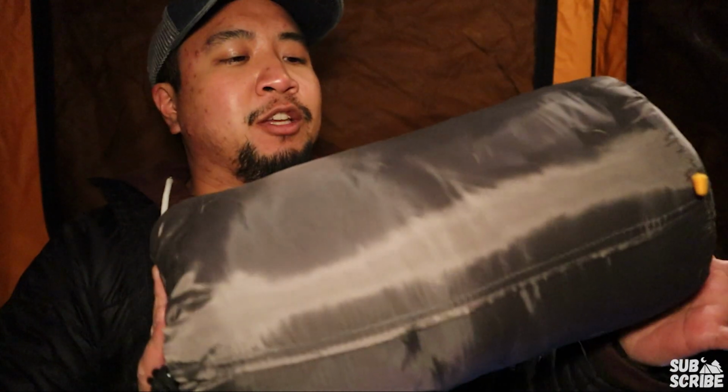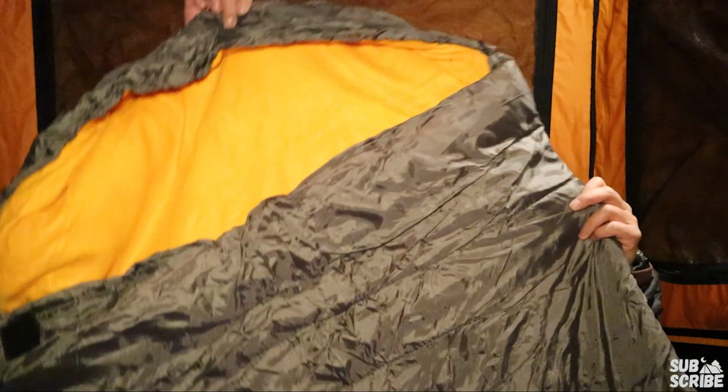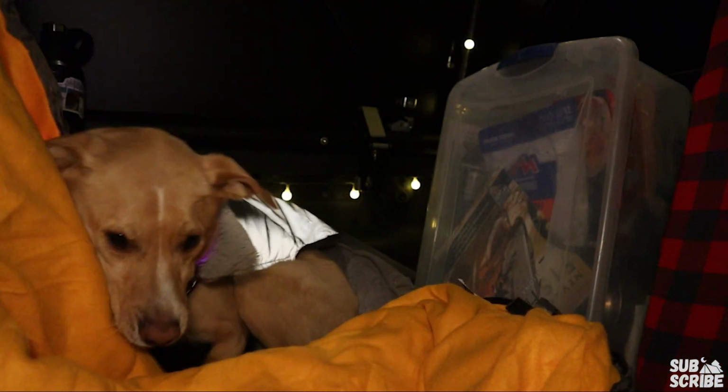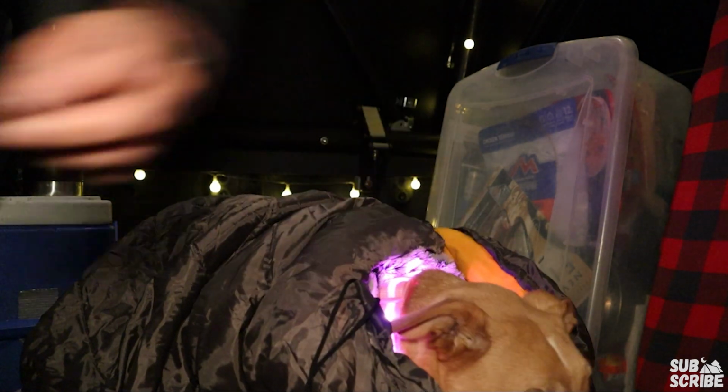Alright, so we bought Rio a sleeping bag a couple months ago, but we really haven't used it. So I brought it with us because I knew it was going to be kind of a colder night, so that's why she's also wearing her jacket. Let me show you guys what it looks like. It packs down pretty small. Lay down. There we go.